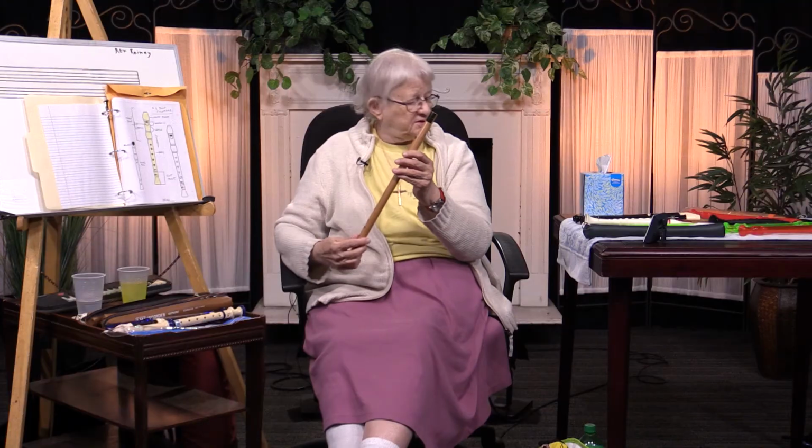These are nice little instruments. I have one that's 3 feet long, and I will try to bring them in as I go along here. I can't bring them all in at the same time, of course, because it's just too much to carry. So they're really interesting instruments.